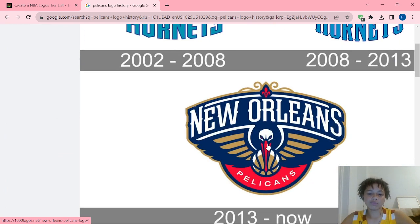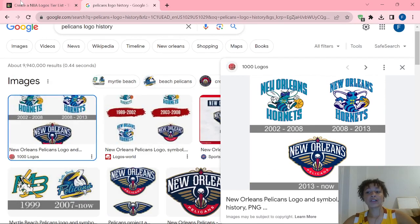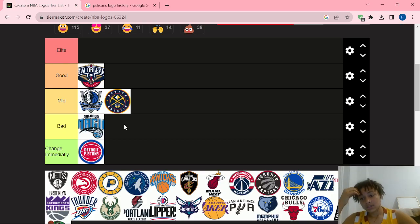You have obviously the New Orleans Pelican right here. We have the wings here. We have New Orleans on the top. Pelicans, I feel like the color distribution is pretty good. They have a little bit of red. They're mostly blue, gold, and white. So I like it. I really like the Pelicans colorway as well. So I feel like putting them in good is good enough, considering the rest of these logos are not amazing.